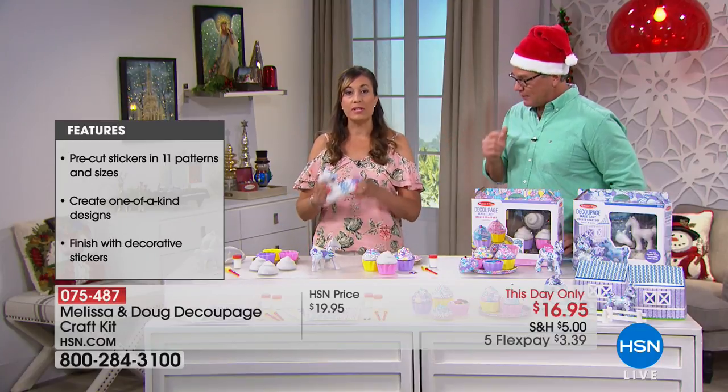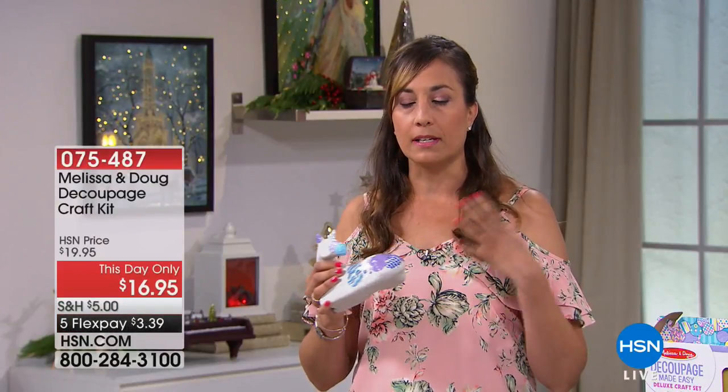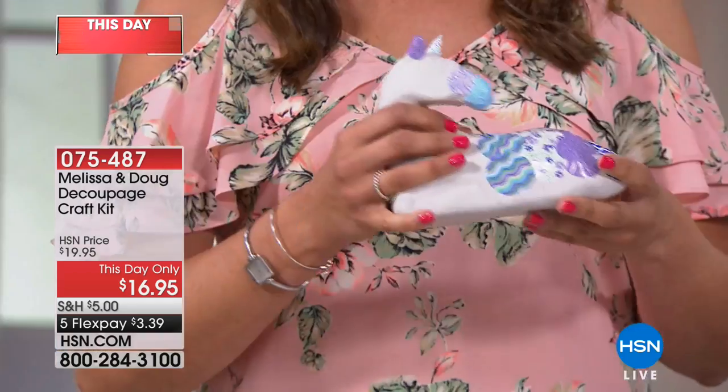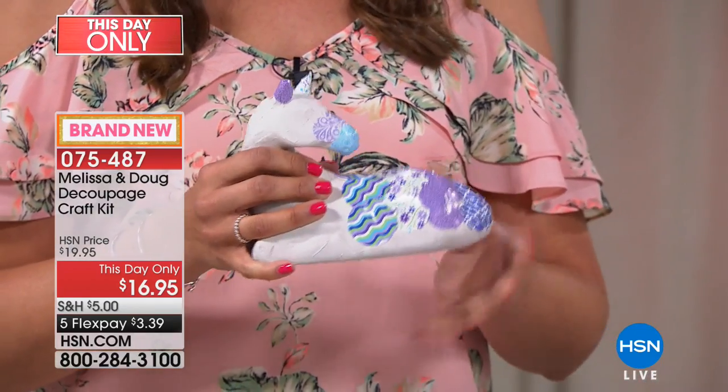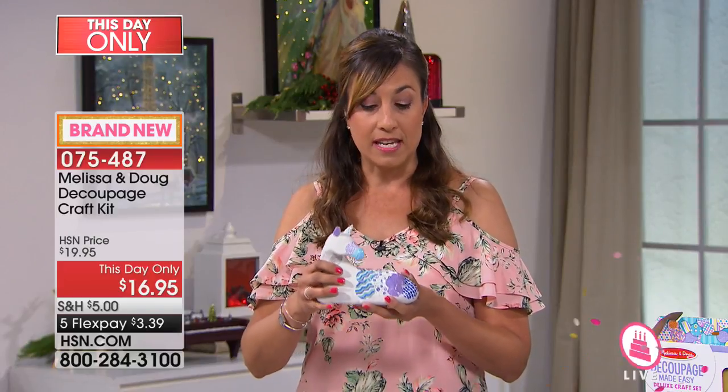Okay, well, terrific. So decoupage is the art of taking bits and pieces of paper, strips of newspaper, magazines, fabric. You glue it together, and you make a pattern or a mosaic. There's no wrong or right way to do decoupage. It's just whatever is in your imagination. So here, what we've done at Melissa and Doug is make it simpler for children. We have done the stickers instead of pieces of paper and the fabric. Cleaner. Yes, and it's less messy.